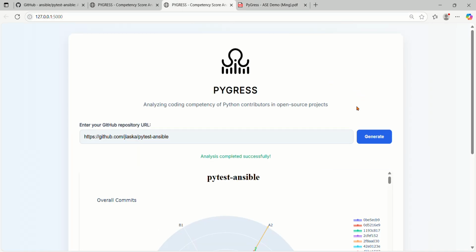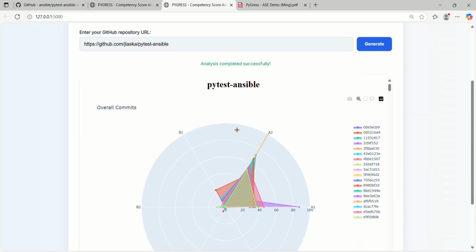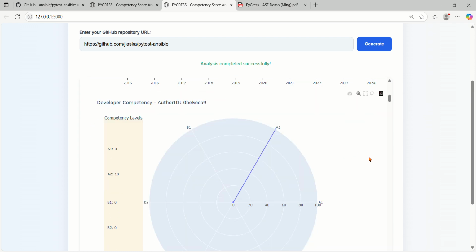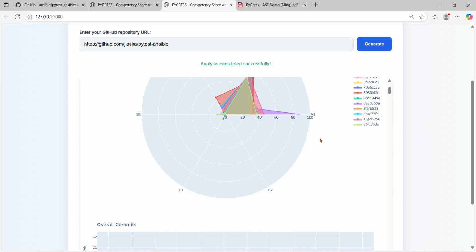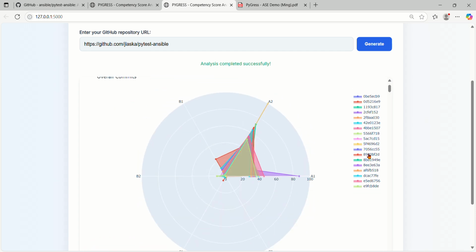Okay, after entering a GitHub repository URL and clicking generate, the output includes two parts, which are the overall competency of the commits and the individual competency of each developer. Each part contains one spider chart and one slider graph, as you can see in the interface. The spider chart shows the distribution of code competency levels. Each axis represents a CEFR level, from A1 to C2, and the shaded area shows the percentage of code written at each level.